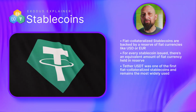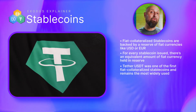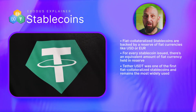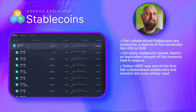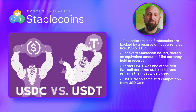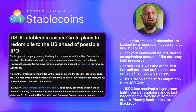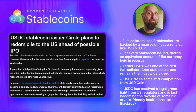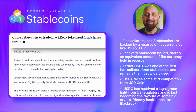Tether USDT was one of the first fiat collateralized stablecoins in the space and is probably still the most widely used, benefiting from the many trading pairs and large volumes available on centralized crypto exchanges. But USDT is facing some stiff competition from USD Coin, which has received a legal green light from US regulators and is fast becoming the favorite of some big crypto-friendly institutions like BlackRock.